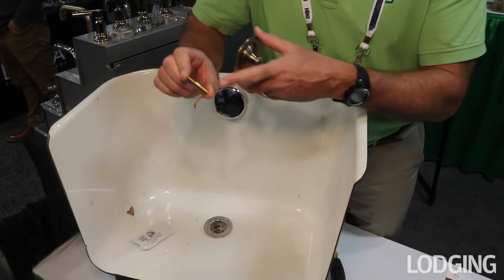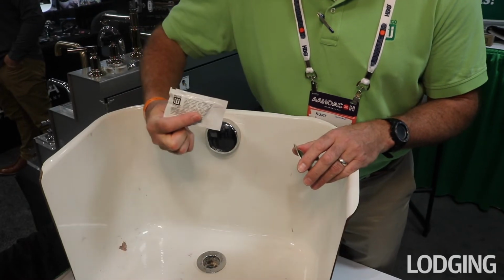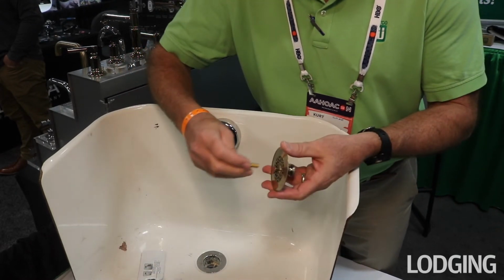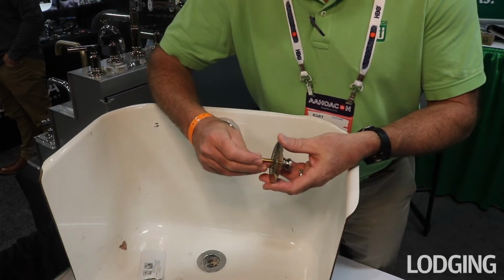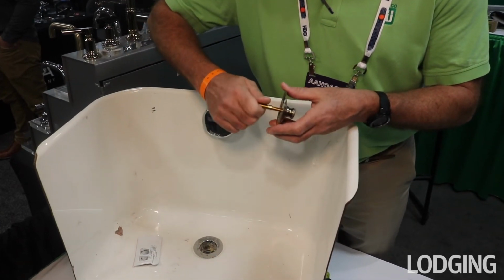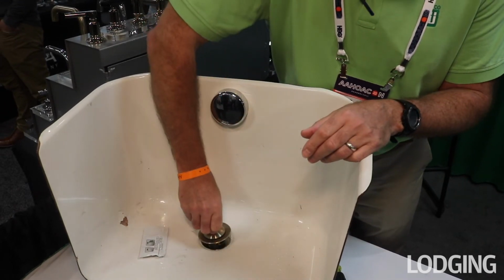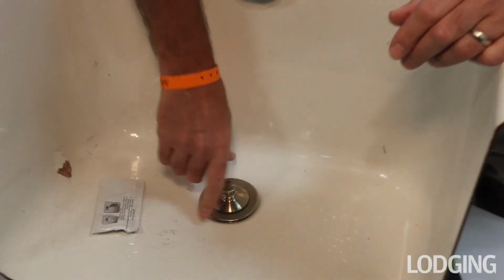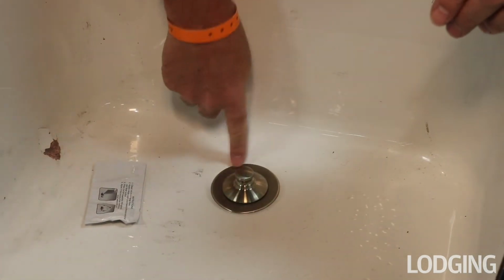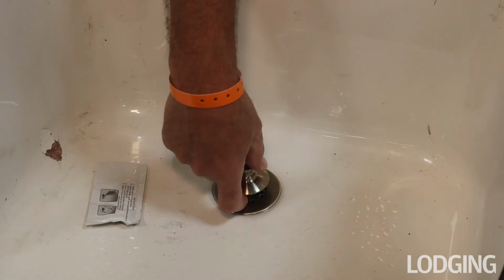It comes with different pins for different threads inside, and silicone in case you have to glue it down. But the essential job of the product is to simply turn your old cruddy drain into a new drain very quickly. In this case, I'm going to use the pin. So we're just going to screw this down, cover up the drain. This product comes in 12 different finishes, and this also has a built-in grid.